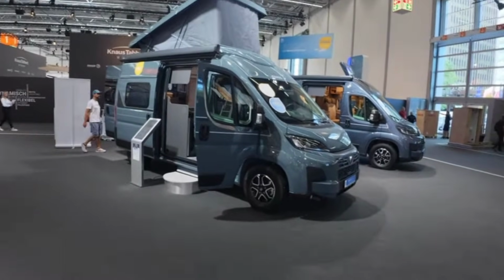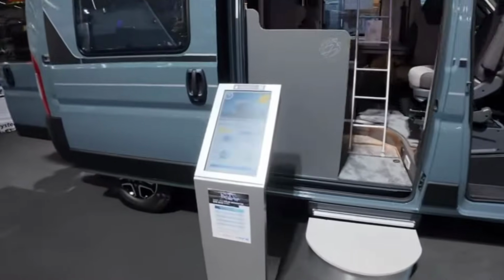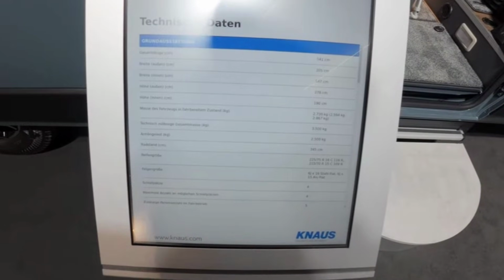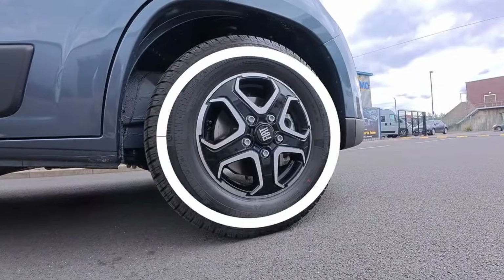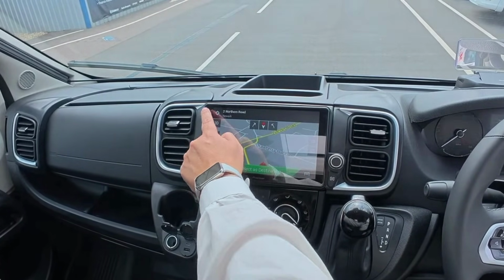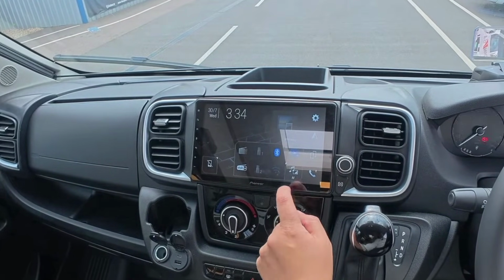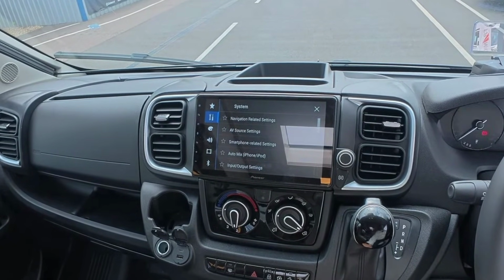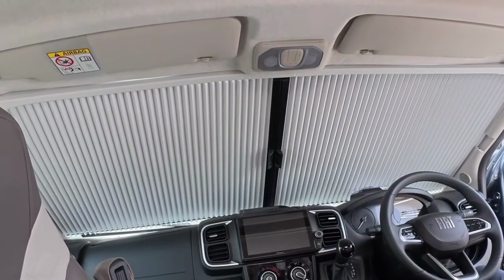Now, the Platinum Selection part is where this van really stands out in terms of value. Instead of offering endless option lists, Knaus bundles a massive amount of premium extras as standard. This means you're not constantly adding packages and inflating the price. You get a highly equipped van straight from the factory. Technology is another strong point. The media center with a 6.8-inch display comes standard and includes a rear-view camera, which makes parking and reversing far less stressful, especially in tight spots. You also get a charging booster for the onboard battery, ensuring efficient charging while driving.